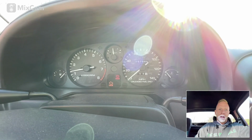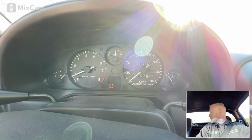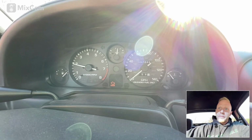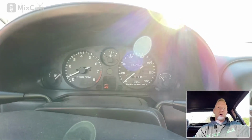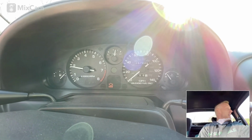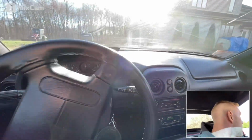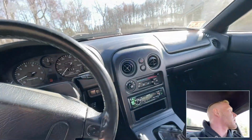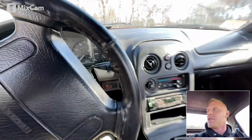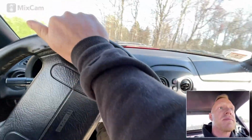Okay, let's start it up. Check engine light is because I don't have a cat right now. That's the only reason. Brand new motor mounts, 70 durometer motor mounts. They're breaking in, but still very stiff. I don't mind a little NVH in this car because it's not really my daily.